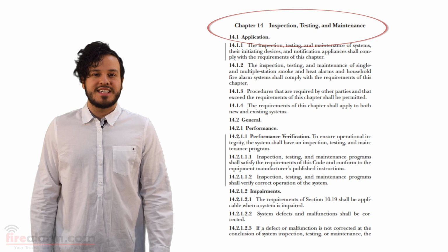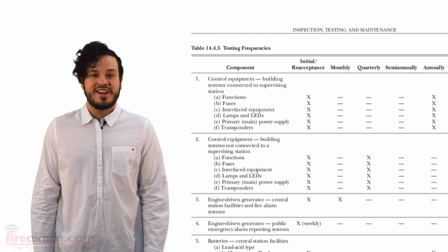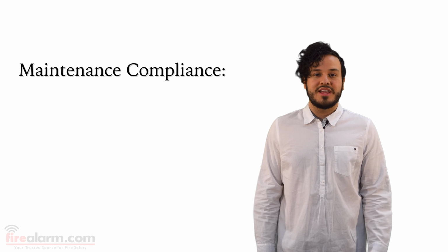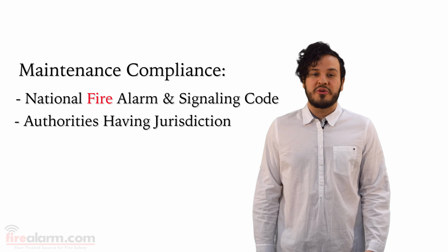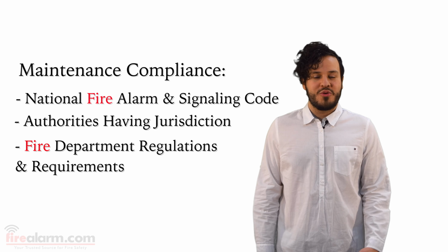maintained. Did you know that the NFPA mandates that semiannual testing and inspection of your entire fire alarm system is mandatory? For those of you who own or are in charge of a fire alarm system, keeping your system properly maintained is a necessity in order to comply with the National Fire Code and local authorities having jurisdiction, as well as fire department regulations and requirements.